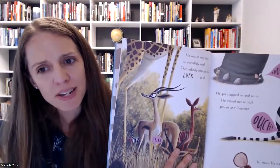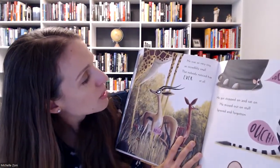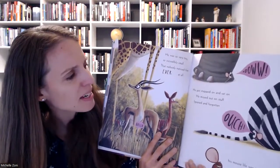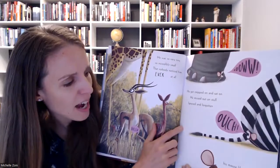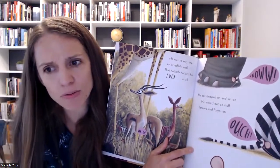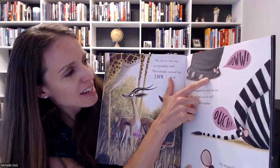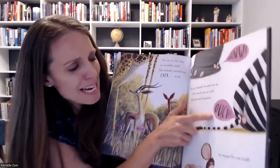He was so very tiny, so incredibly small that nobody noticed him ever at all. He got stepped on and sat on, he missed out on stuff, ignored and forgotten. His mouse life was rough. Look, the elephant is stepping on him. He says, ow! And a zebra is stepping on him. He says, ouch!